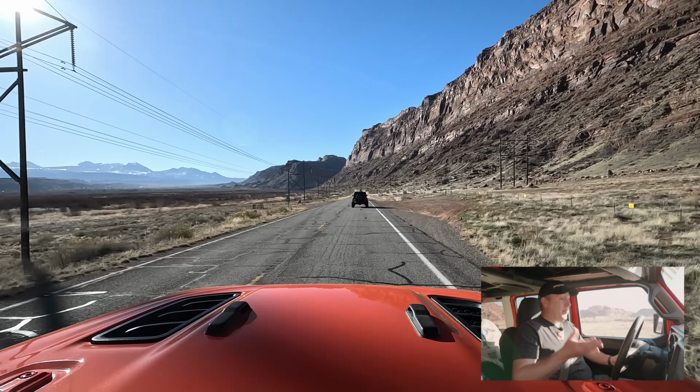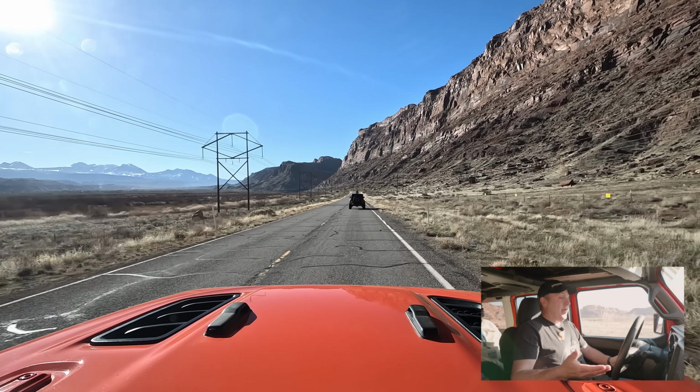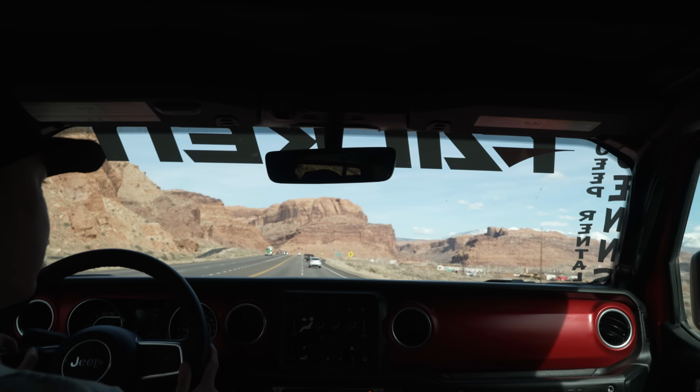But I will say that on the highway here, even with these honking 37s, they roll great. I'm not getting appreciable road noise out of this tire. And that's kind of surprising.